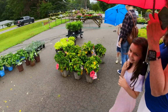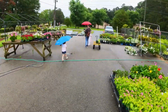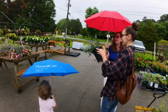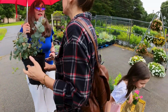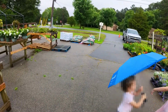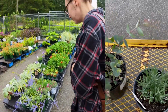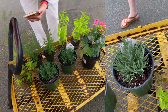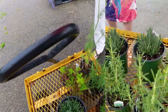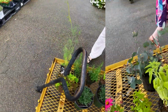Icky wet, icky wet. Oh, look at those. What'd you find? Oh, is that eucalyptus? They grow everywhere in California. Oh, that's cool. Oh, gosh, I love eucalyptus. Okay, so Rebecca found this amazing eucalyptus. Look at that. Wow. And then we have these beautiful lavender. Gorgeous oregano. And that's your deal. Rosemary, basil, mint, and a beautiful pink flower for Nora.